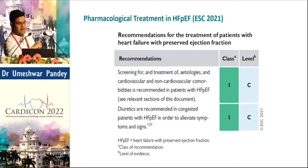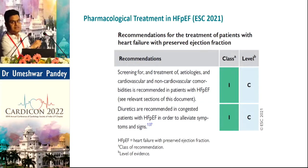And in HFpEF, meaning the group with EF more than 50%, screening and treatment of etiology and cardiovascular and non-cardiovascular comorbidity is recommended in patients with HFpEF. This is class 1, and diuretic is a class 1 indication.